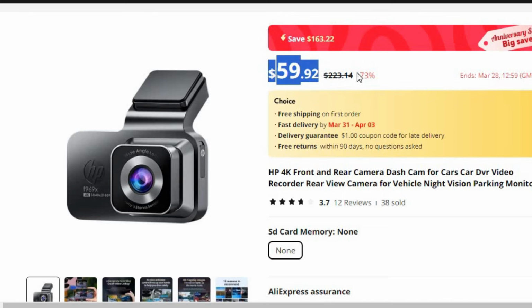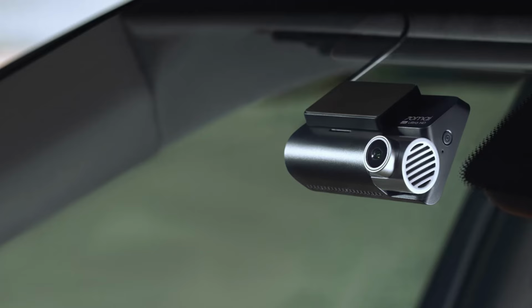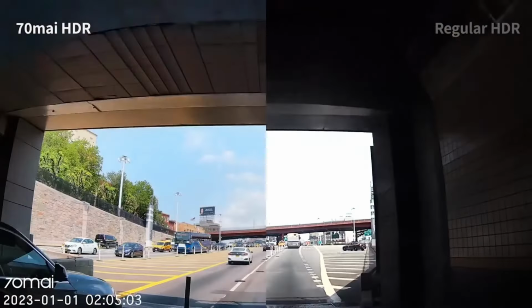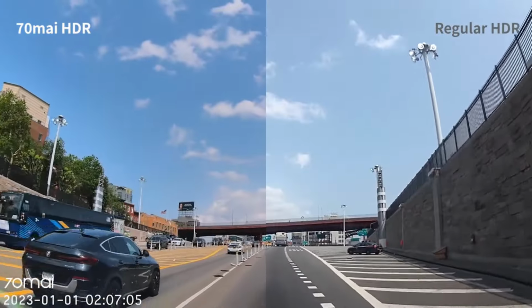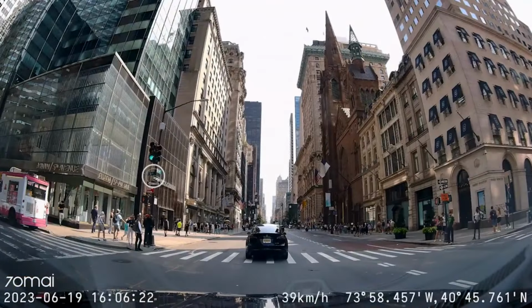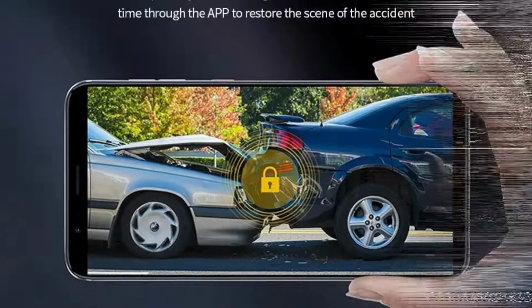In an era where road safety is paramount, having a reliable dashcam in your vehicle is no longer a luxury but a necessity. The HP 4K front and rear camera dashcam is a cutting-edge device designed to provide comprehensive coverage and unmatched clarity for your driving experiences. Let's delve into the features and benefits of this innovative car DVR video recorder.